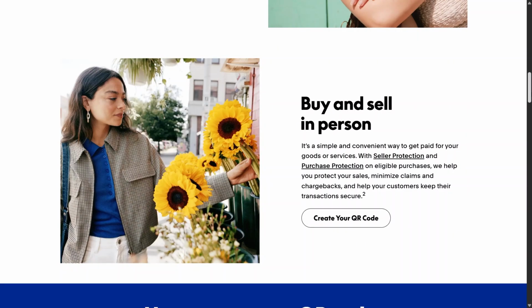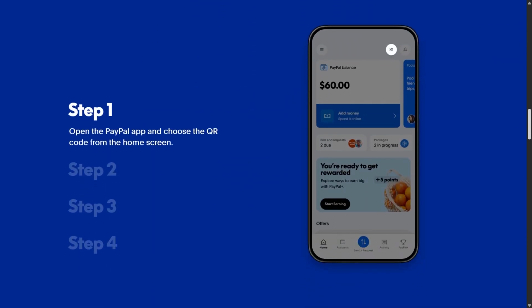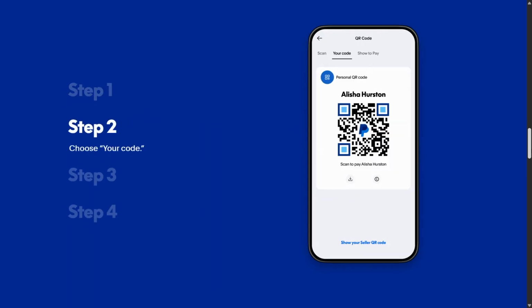Now ask your customer to open the PayPal app, then have them scan your QR code. After that, they'll enter the payment amount if needed or confirm the amount you've already entered. Now the customer reviews the payment details. Then they confirm the payment. After that, the money is sent directly to your PayPal account. Now check your PayPal account to confirm that you've received the payment.